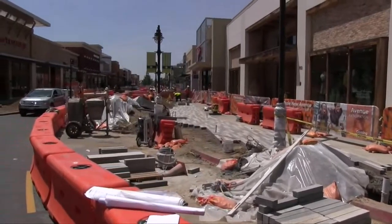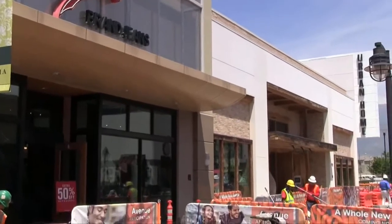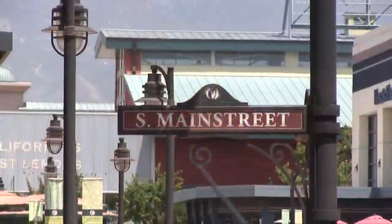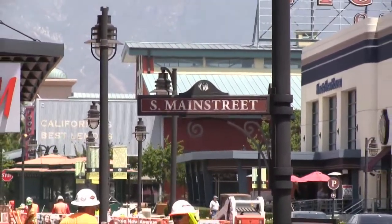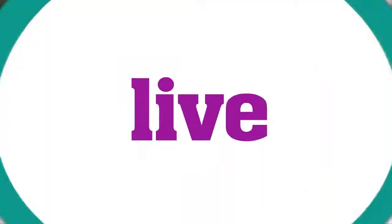So we have lots going on at the center, but the magnitude and the size of the property will in itself help manage the construction process. But those tenants that have been here with us 10 years will look refreshed and renewed and rejuvenated. So we definitely want to encourage everyone to come out and see us. From Victoria Gardens, I'm Madison Perry for RC Spotlight.